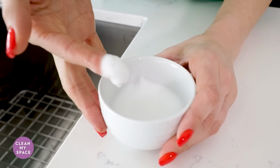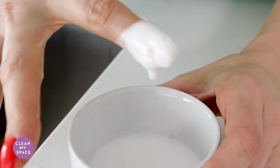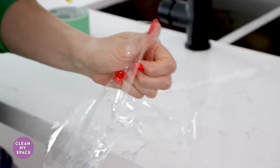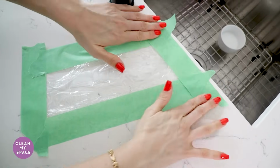Now, you always want your poultice to be a consistency of pudding or peanut butter, so you want it pretty thick. In this case, you're probably gonna use 4 to 5 times the amount of baking soda that you're gonna use to water. Once you get it nice and thick, you're gonna slather it on the area, cover it in plastic wrap, tape it, leave it for 24 to 48 hours, remove and wipe clean.